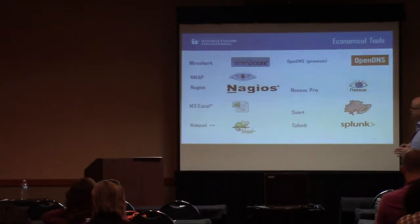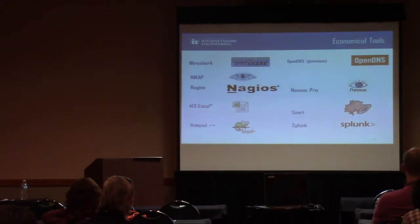Splunk still has a free product, believe it or not. There was a time one of their mottos used to be Splunk free as a beer. It gets a little more expensive these days, but with my knowledge, you can still pipe in up to 500 megs a day. So these are all fairly economical. They're basic tools to kind of give you a start on a decent pragmatic security approach.